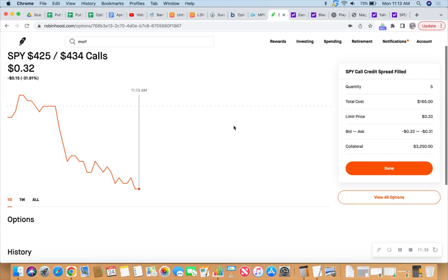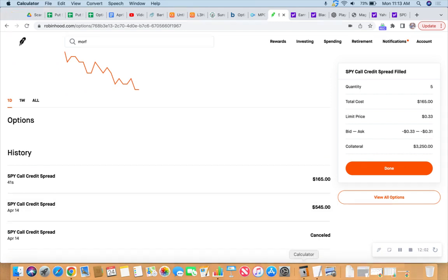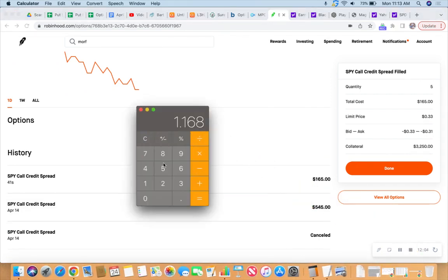So we released 3250. And let's do the math because this is going to be very nice, right? So 545 minus 165 we just paid to close it, $380 net profit on 3250, right? That's 11.6% in 10 days. So we divide by 10 and then the annualized is going to be something crazy. 426% annualized.